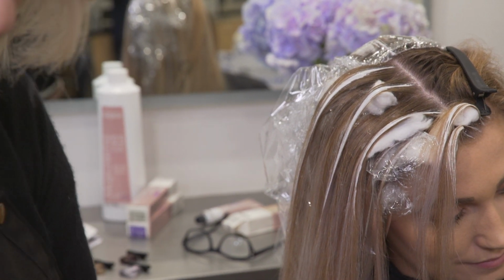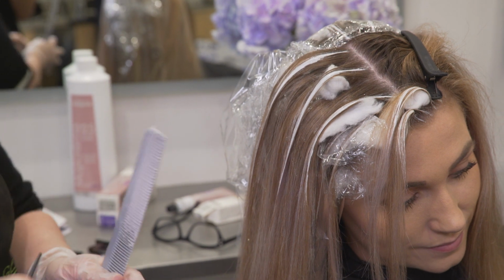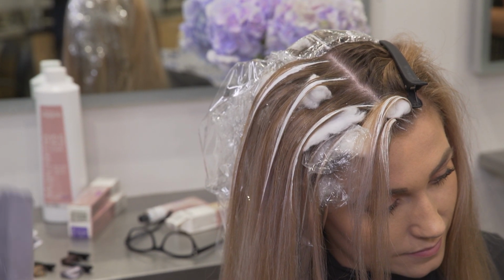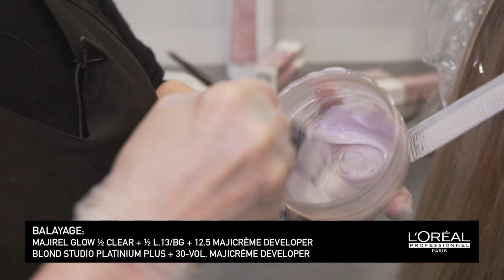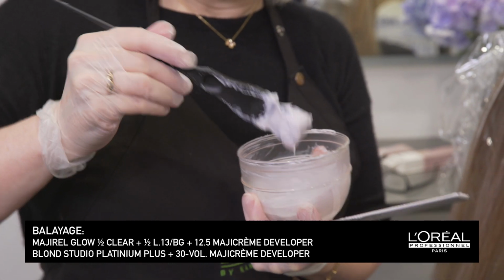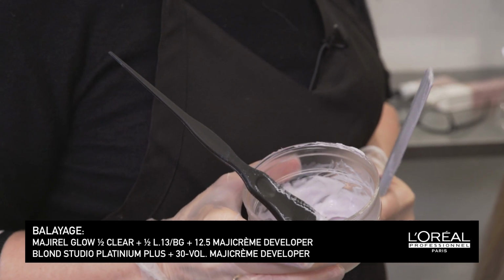Okay. We have a question from Raphael. Just a little bit about your formula for Majirel, because it's so easy to paint with. Did you add anything to it to thicken it? Great question, Raphael. I do not. Majirel is thick enough as it is. If you want to take a look, I don't know if you can get in, you can see that it's a nice creamy texture. It's not dropping, it's not too thin, and it'll stay exactly where you put it. That's another reason why I love Majirel.